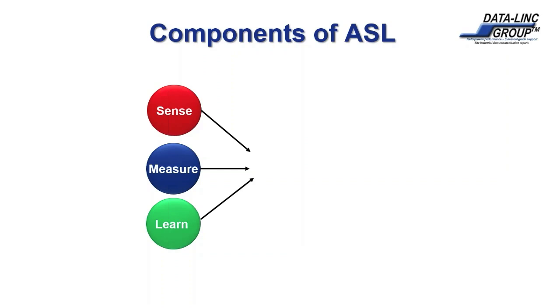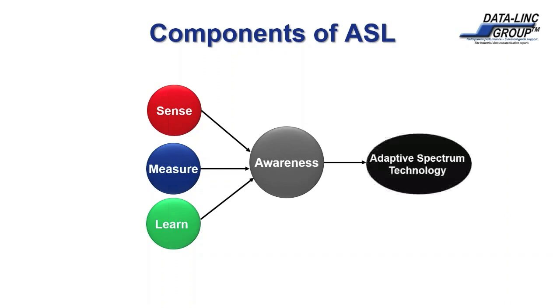ASL is a mechanism by which underutilized channels are detected and used. Essentially, ASL acquires awareness about the spectrum usage and evolves over time with environmental conditions. And this lets multiple networks coexist reliably in a geographical region, even when the environment changes.